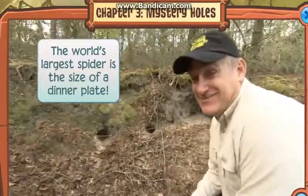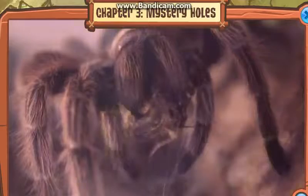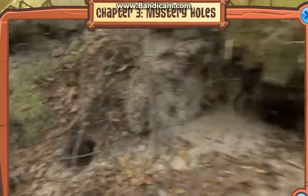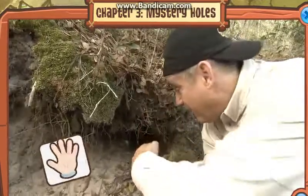To make things easier for us, I got a secret weapon, this map. You see, years ago in the wilds of Borneo, a wise old man gave me this secret old map. And he said, use it if you ever want to find a giant snake.